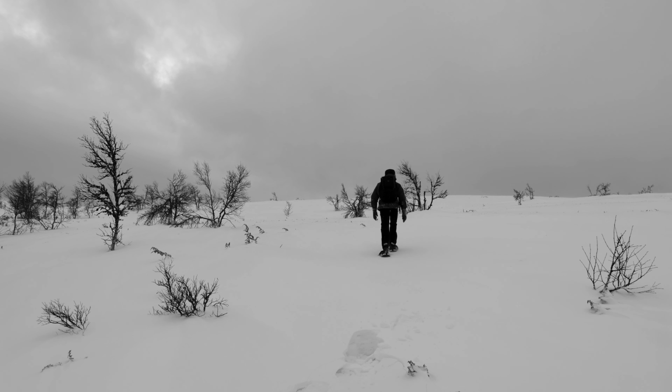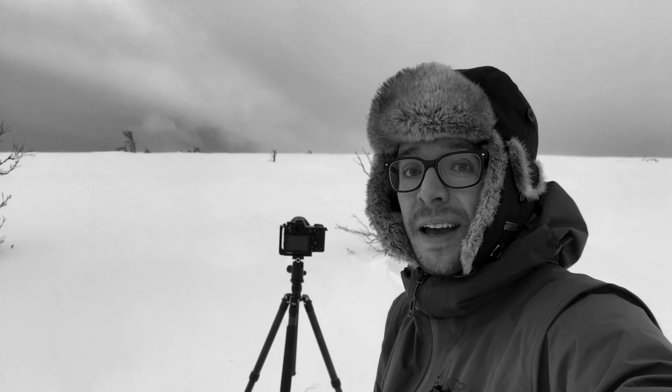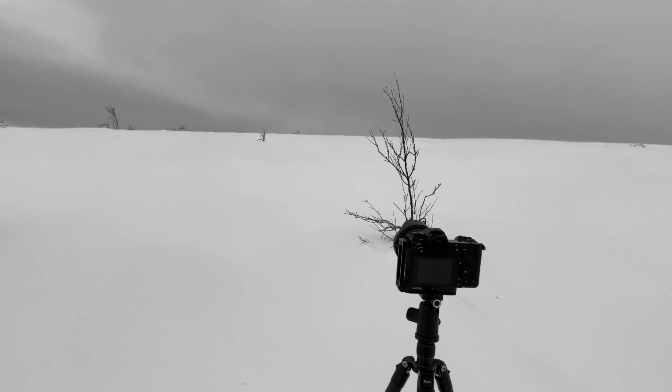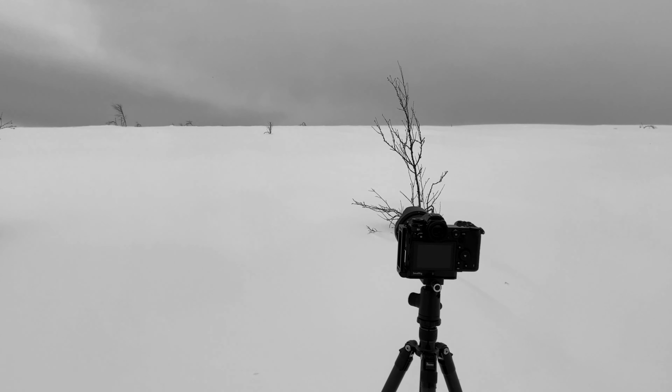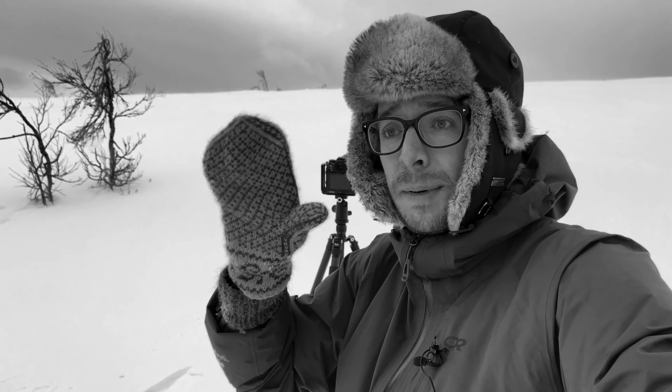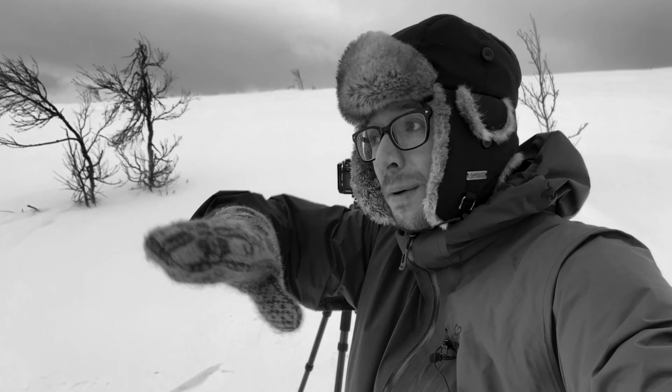I'm slowly making my way up the hill and I found another composition and I really, really like it. And the word of the day is isolation. If you can see here, it might get a bit windy, but I will try to explain it the best I can. But I'm gonna turn around now and it might get windy.